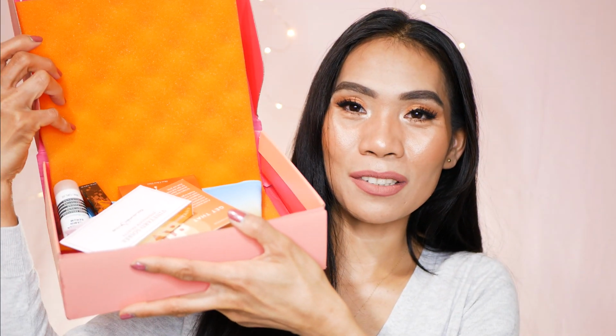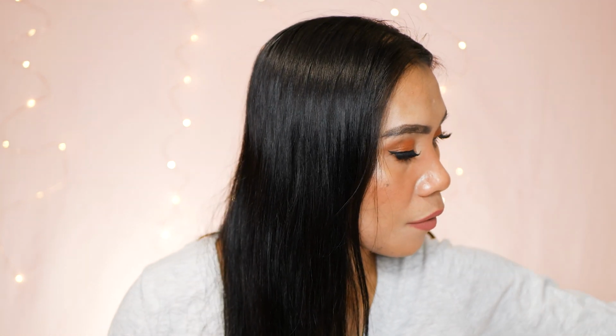And oh my god, I'm so excited. This is what it looks like inside the box. So let's go ahead and start with the first product that we got for this month. I'm really excited. Every time I receive my monthly subscription beauty box, I'm so excited about what I'm gonna get for this month. Okay, first is the highlighter 101. Oh, I'm excited. Where's the highlighter 101?